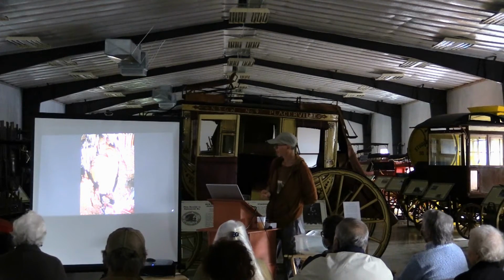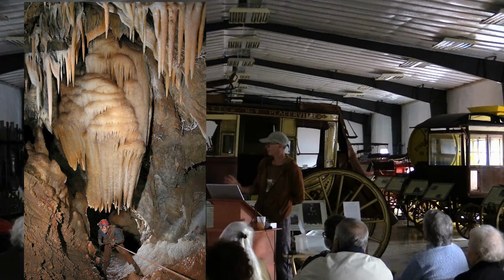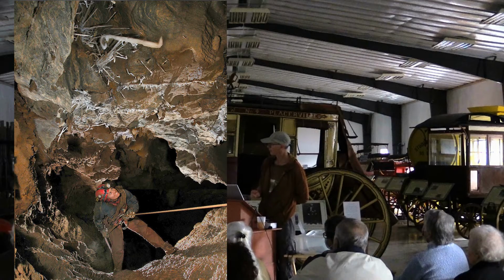And this is some vertical drops that we went up and down in this cave. So Black Chasm has about 3 or 4 different arms that go up vertically. We had to climb up all of them to make the map.